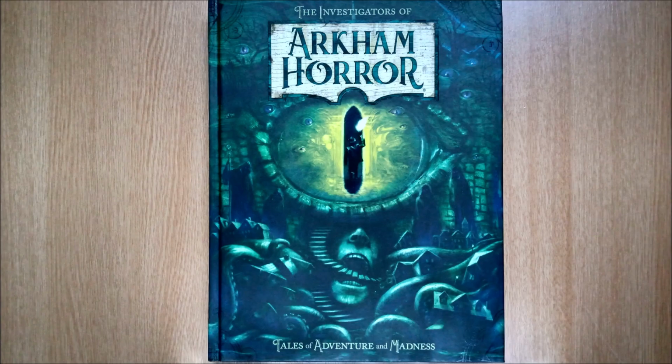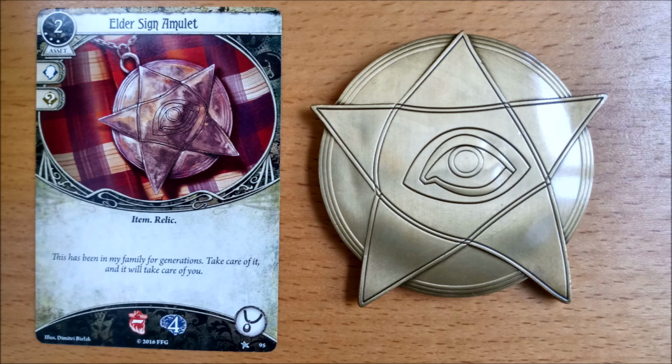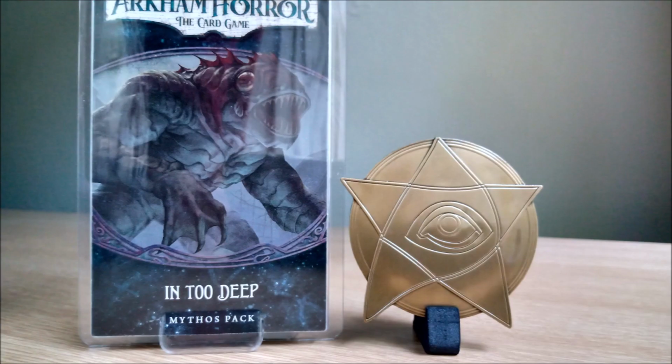Let's go back to the source, and oh my word, look at that. Absolutely picture perfect. In fact, you may recognize Wendy's amulet as the fabled Elder Sign amulet, but it doesn't have the loop for attaching to a chain to make it into a pendant. Again, this can be a great tool for cosplay, or an extravagant first player or lead investigator token, or maybe even a paperweight. Do people still use those?